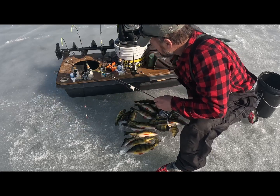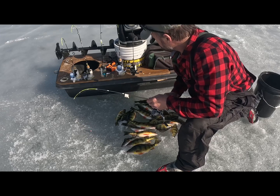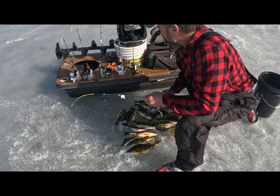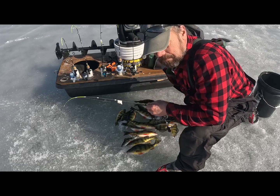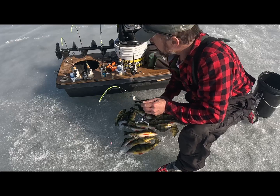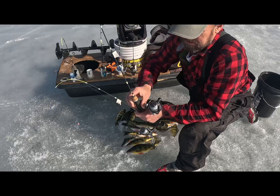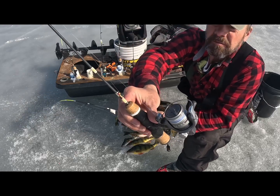I didn't use any eyeballs, and I switched it up a little bit. I had a gold jig on for a little while, but for the most part, this is what they're hitting on all day. This one right here got the gold fly jig on there.